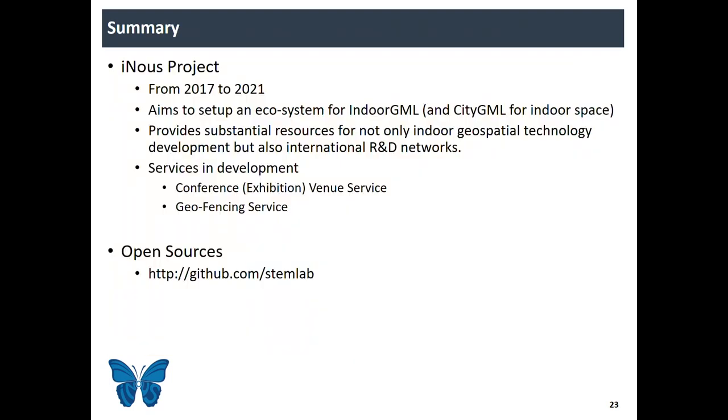The project is a five-year project, ending in 2021. We aim to set up an ecosystem around IndoorGML. If you are interested in working together with me, please contact me. We have a lot of flexibility in our project. These solutions are mostly open source software, so you can find the software on the GitHub of our lab, which is here. Okay, that's all.